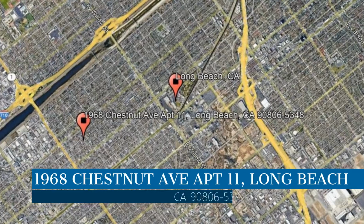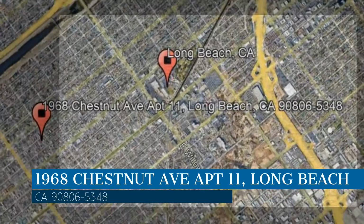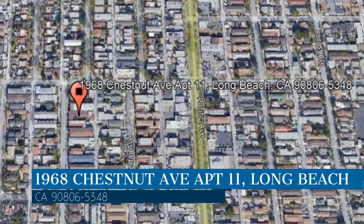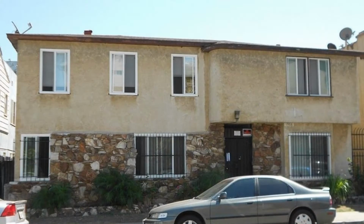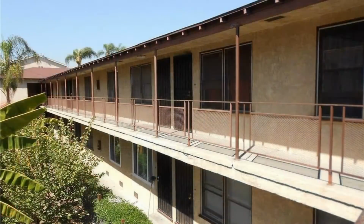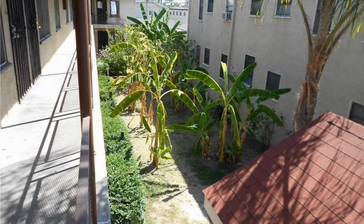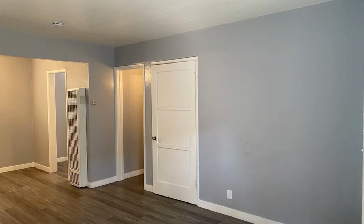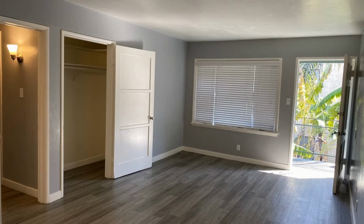This property is located at the address on your screen. We are CMC Realty and Property Management, a leader in Long Beach property management. This apartment in Long Beach, California features 600 square feet of living space, hardwood floors throughout, a generous-sized living room, and a separate dining area.